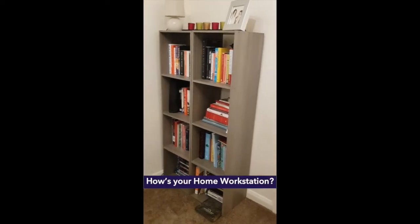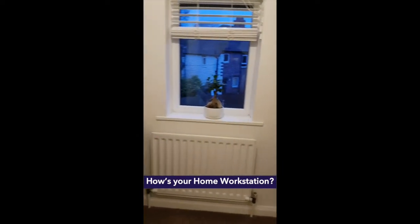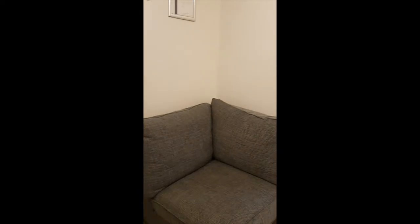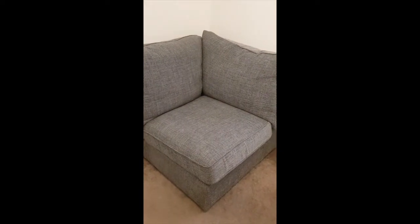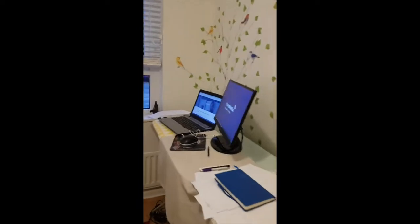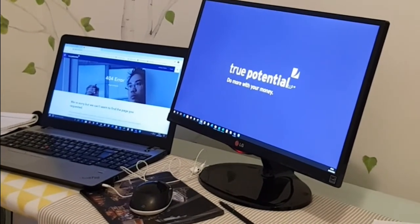So this used to be my study area. However, a few weeks before the lockdown was officially announced, we decided to redecorate, get rid of my desk, and put a corner sofa instead. So, for the meantime, I've asked the kids if I can borrow the nursery, and there I've set up my workstation, which is currently configured in its standing up mode.